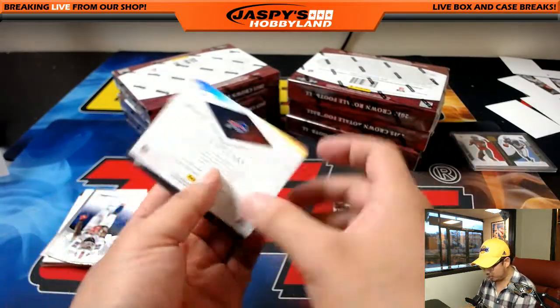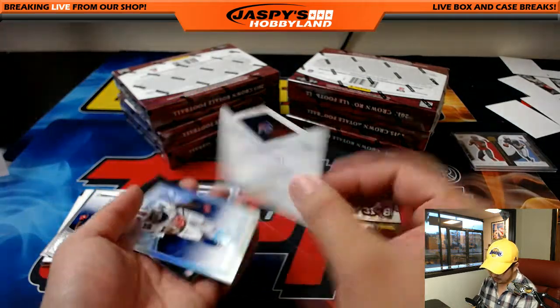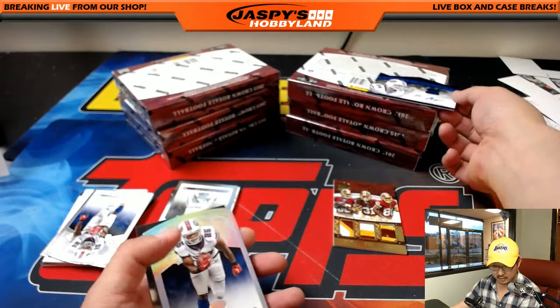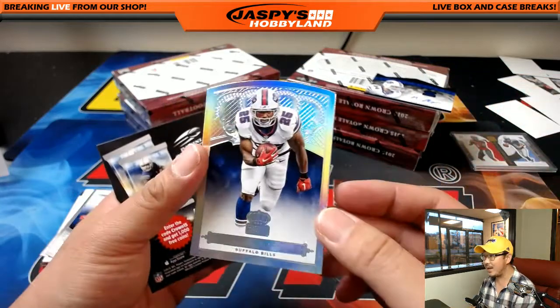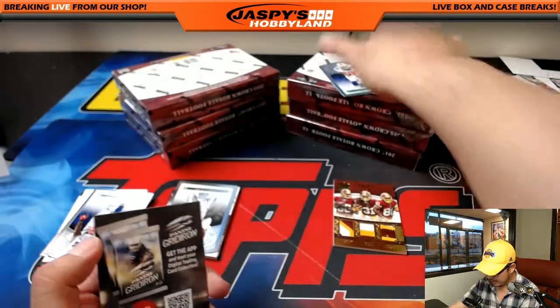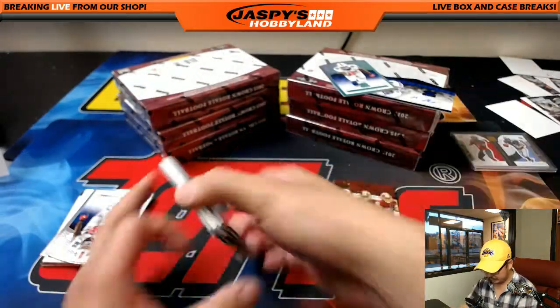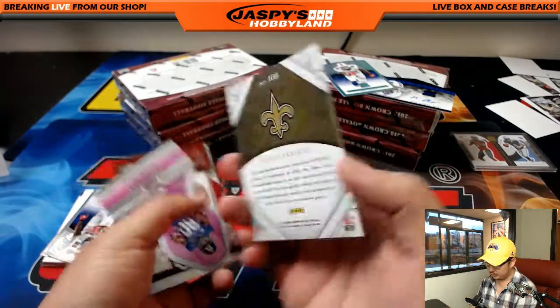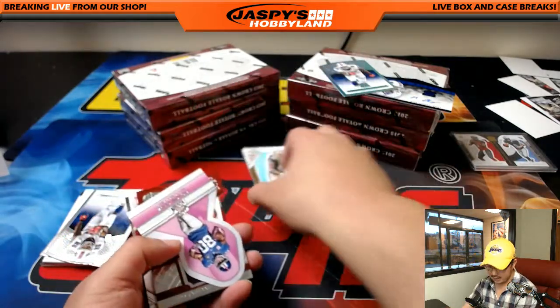We have Nick O'Leary. 16 out of 25. Rookie royalty, die cut autograph. Purple parallel for Michael Van Wy and the Bills. And LeSean McCoy, another one for Mike. 117 out of 199. Hiloi Kakaua, 98 out of 199 for the Saints.